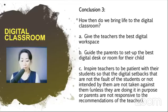So if the teachers can work from home, because like I said, you have to take care of your teachers, then give them the best digital workspace that they have. Kumbaga, our only requirement is, do you have internet access or fast internet access at home? For a while we had teachers who didn't have, so for them they had to come here to school and conduct their classes, pero buti na lang eventually nagka-internet access na rin sila sa bahay, and then they were able to work from home na.